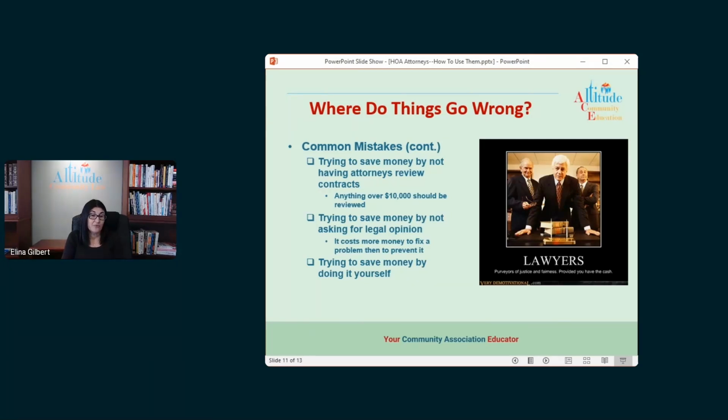Now, if an attorney reviewed this contract, would it have been drafted differently? Probably. Is this association now going to be out of pocket money that it shouldn't have been? Probably. Would it have cost less money for an attorney to review the contract and negotiate than what it's now going to have to pay the contractor? Probably. So these are the types of situations that we see over and over and over again.